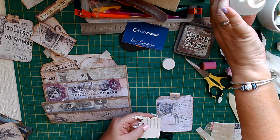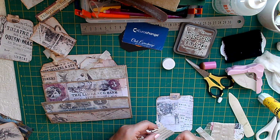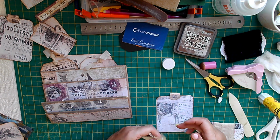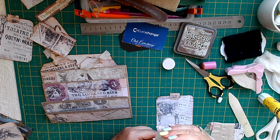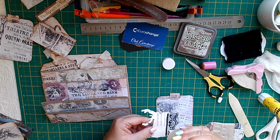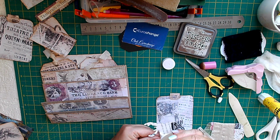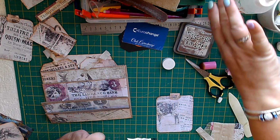On the bottom of this deer, I think, pin. I'm not very good with animals. There. And then just put this onto the tag, or journal card. Oops. There, like that.